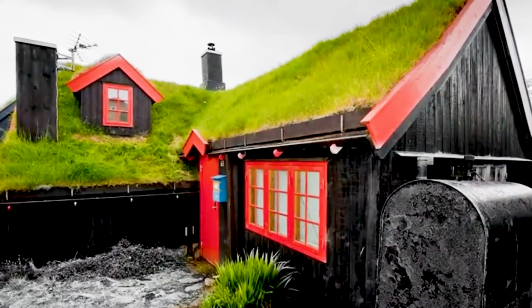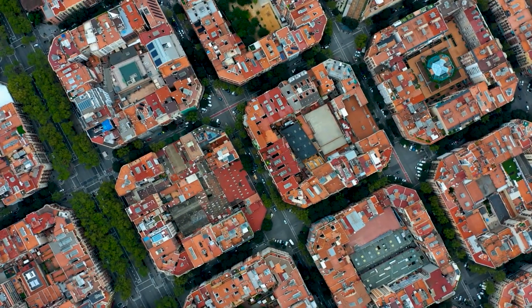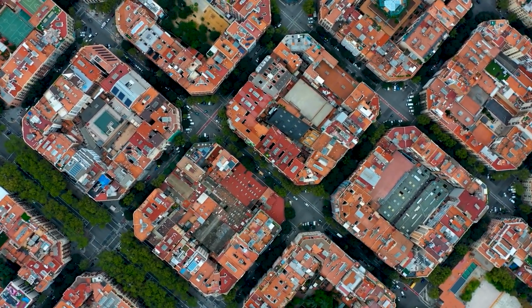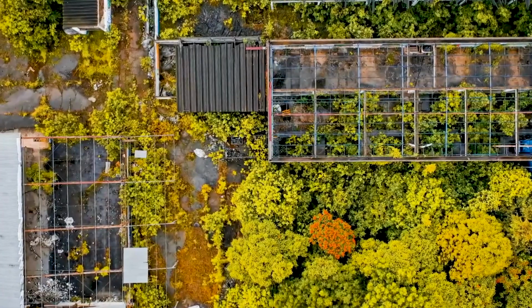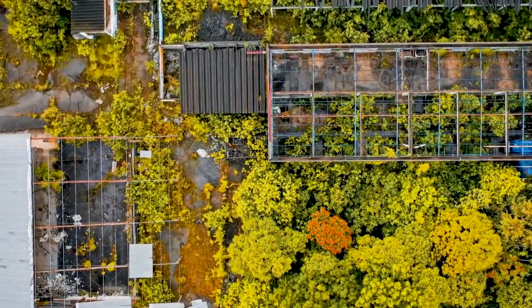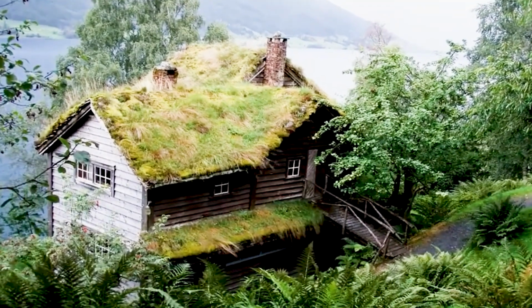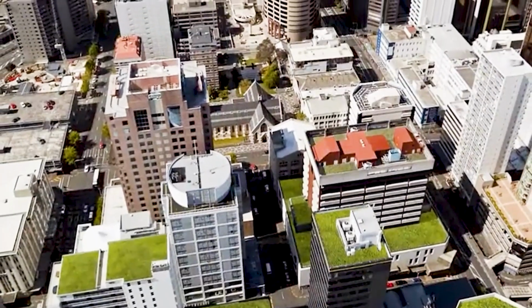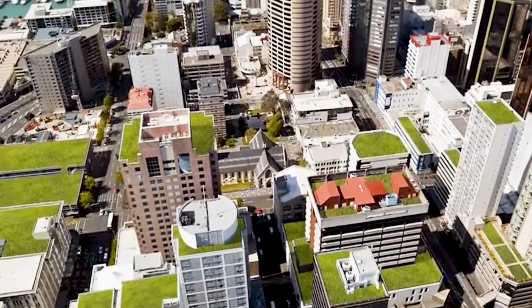Plant selection is crucial for the success of the project. Native species are generally the best choice, as they are adapted to the local climate and require less maintenance. Succulent plants like sedums are popular in extensive systems for their drought resistance and low maintenance requirements. For intensive systems, the variety is much greater, including ornamental flowers, shrubs, and even urban gardens.